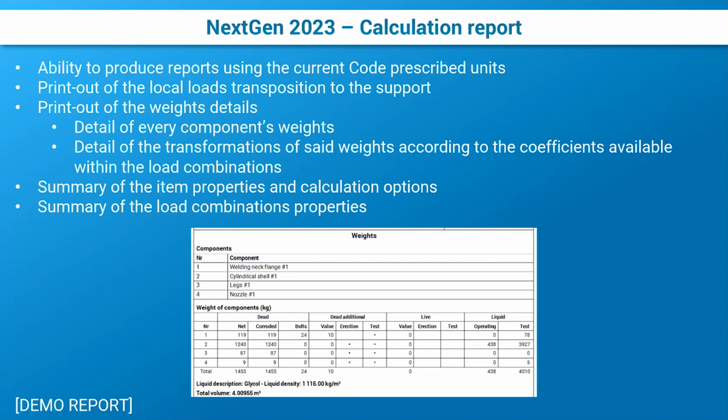This is an improvement over the previously available weights page, and it shows every component's own weight, how this weight is transformed to go down to the support again, and how it is transformed according to the coefficients available in the load combinations. Then we have a summary of the item properties and the calculation options used to calculate a certain item, and a summary of the load combination properties. Let's see it in action.